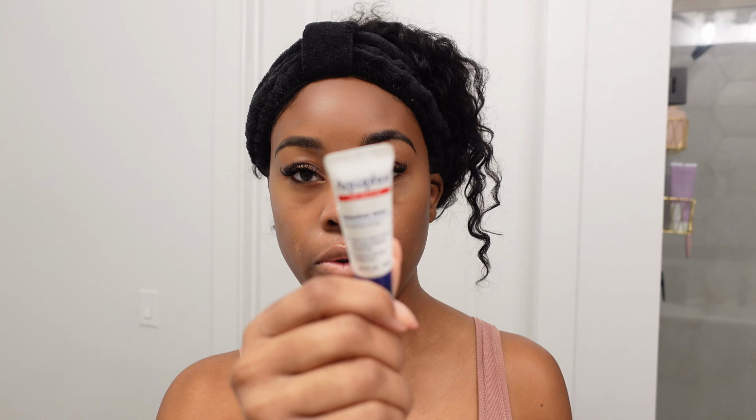And then the last thing I put on is my Aquaphor lip treatment. This has been really, okay, so I said the Laneige is really good. Laneige is amazing. But this Aquaphor stays on longer because it's thicker.